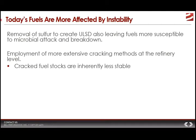Change number one was the removal of the sulfur to create ultra-low sulfur diesel. Now, of course, this was done for the environment. It was done to remove the sulfur at the refinery level so that it would not go into the atmosphere and contribute to acid rain. And by and large, that was a good thing. But in order to remove the sulfur, they have to chemically treat it, they have to hydrotreat it, and this changes the molecular composition of the fuel such that it leaves it more susceptible to microbial attack, more susceptible to chemical breakdown.